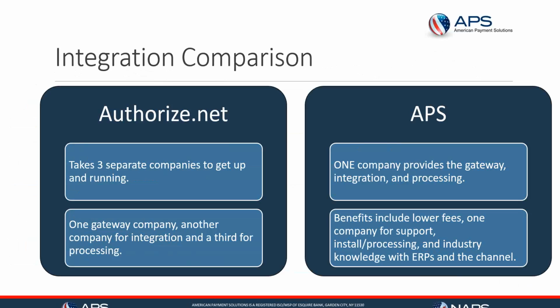With our company, we develop the integrations. We're also a gateway provider. We use our own gateway called APS Pays to build our integrations. And we're a merchant account provider. So when an Acumatica end user chooses APS and they need anything, they know they're calling one company, and it's free.